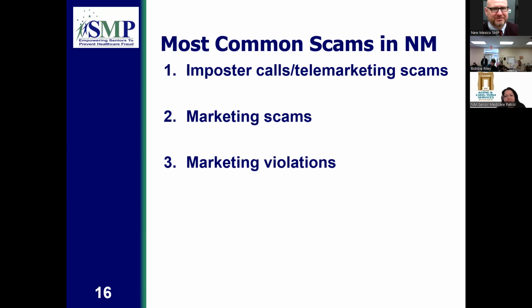And the most common scams that we see here in New Mexico are from telemarketing. Surprise, surprise, right? Mainly we see compromised ID numbers. This is when a Medicare beneficiary gives out their ID number, usually to a caller claiming to be from Medicare regarding, for example, new ID cards, like a plastic or a microchip card. There's no such thing. Medicare is not sending out new cards.